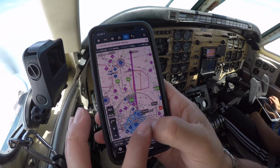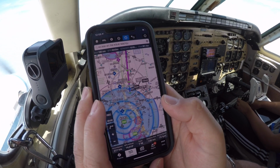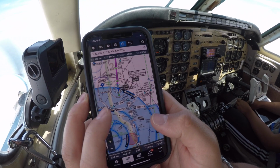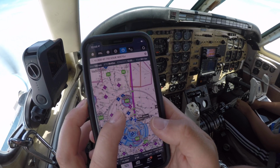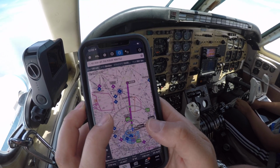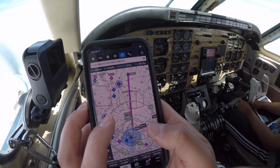So we're through the busiest airspace right through here where they give us a lot of headings and different altitudes. Now we're free sailing here at 14,000 and should be at our destination in just about 40 minutes.